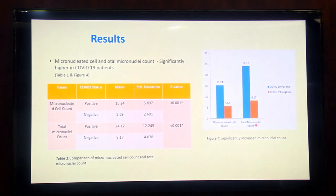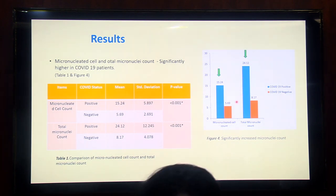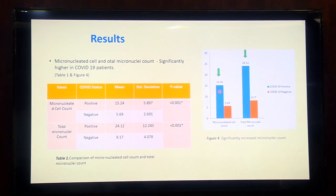As you can see, this is the micronucleated cell count for COVID positive patients, and this is the micronucleated cell count for COVID negative patients. This is the total micronuclear count in positive patients and total micronuclear count in negative patients. As you can see, the value is significantly higher in case of positive patients. As mentioned in the graph, the blue one stands for COVID positive patients and the orange for negative ones. The value was around 3 times higher in positive patients compared to that of the negative patients.